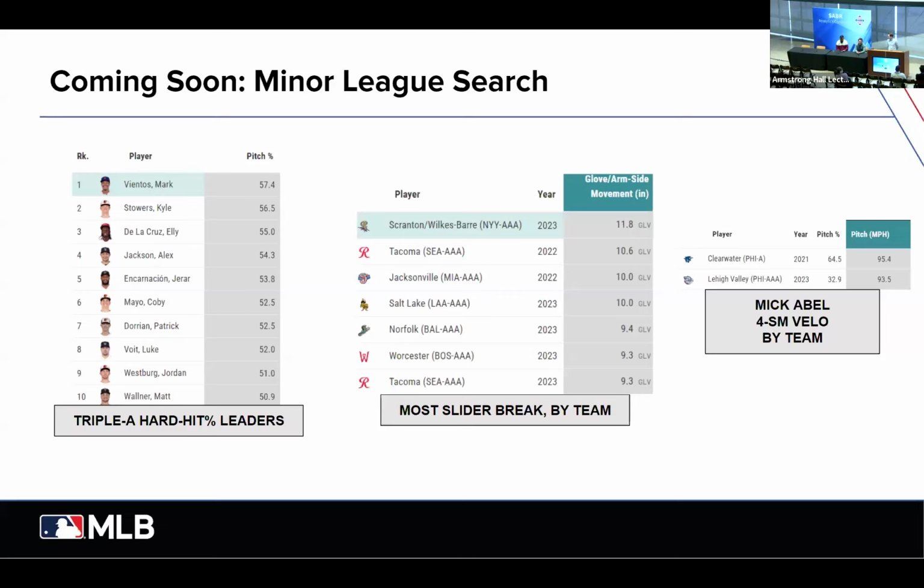But basically, it has everything available that the Major League Statcast search page does, and you'll be able to see different things like a player's pitch type by each level, like you see up there. You'll be able to see which organizations are throwing sliders that break a lot.